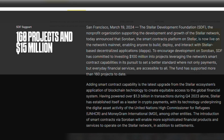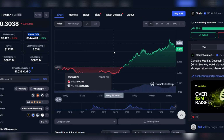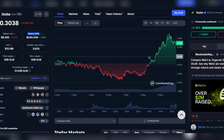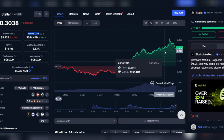XLM has broken out of its long-term downtrend and confirmed a classic bullish reversal pattern. The charts don't lie, and the market is waking up to a whole new reality. Stellar is now getting support from real, institutional use cases, specifically in trade finance and tokenized assets, areas that have the potential to create massive long-term value. This isn't just speculative excitement. It's real-world utility driving XLM's rise.